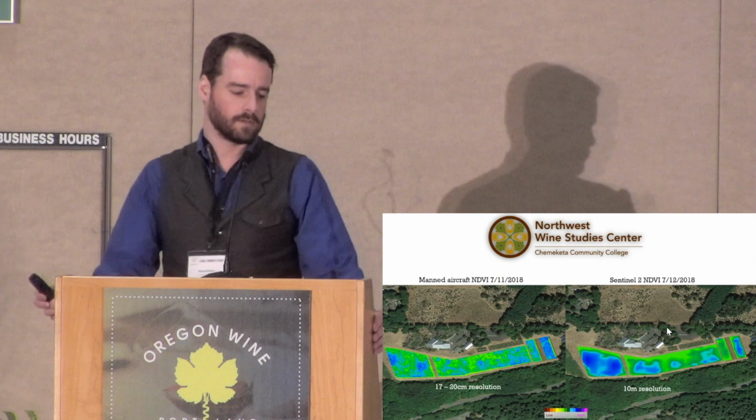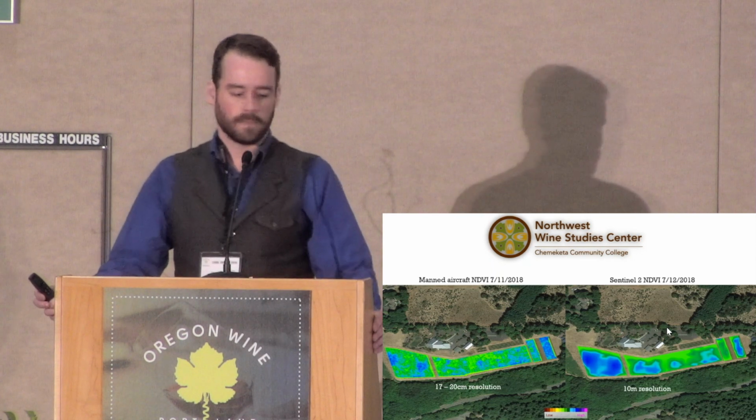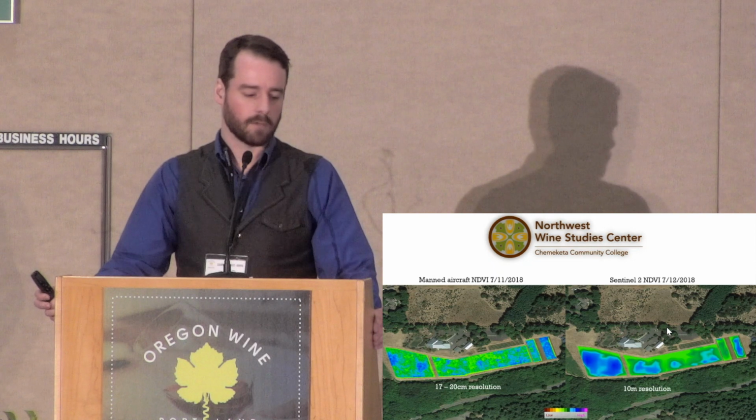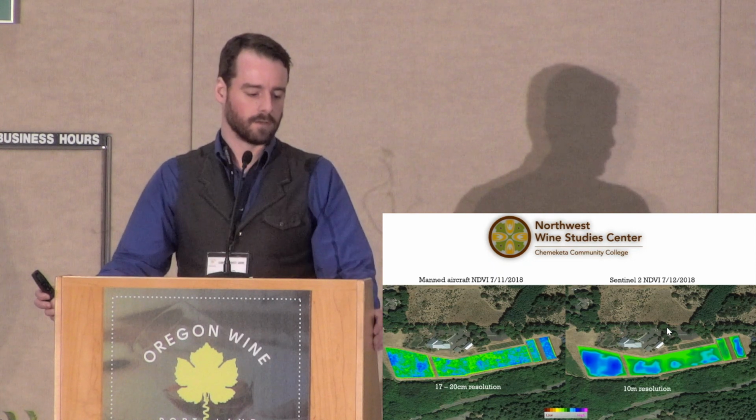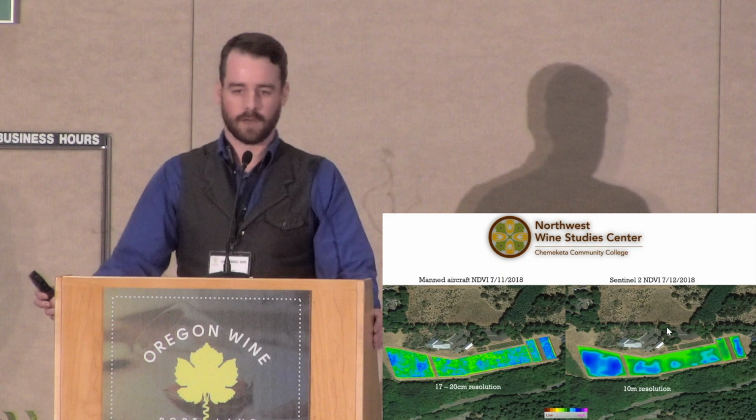But you can still see the trends are roughly the same. By the way, on the color scale, the greener stuff is lower vigor, and the bluer stuff is higher vigor.